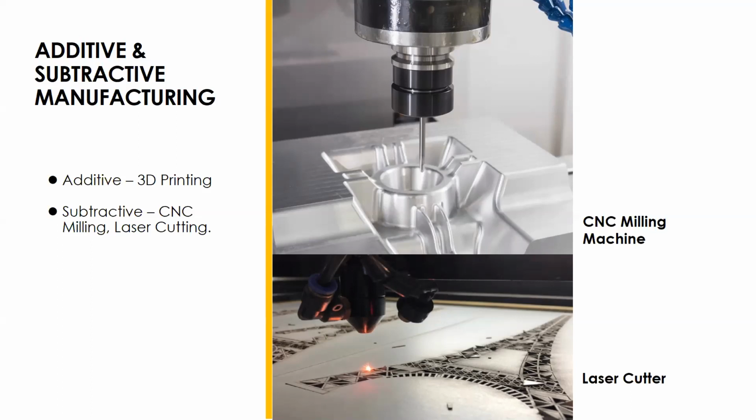So for subtractive manufacturing, you have CNC machines where you could have a big mass of metal or glass or whatever, and a drill goes into it to mill out the shape of what you want to produce. And then you have laser cutters, which are more precise, but also generate heat from the laser. So depending on what you're trying to do, you have to think about what is most ideal for what you are trying to produce.